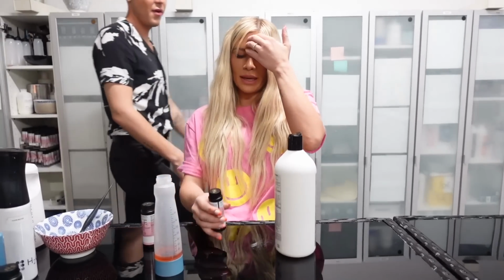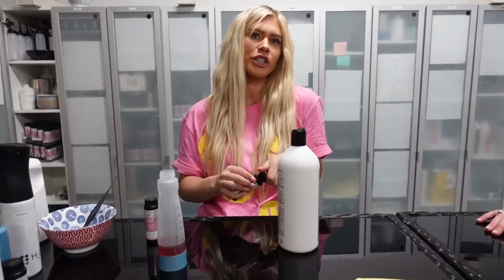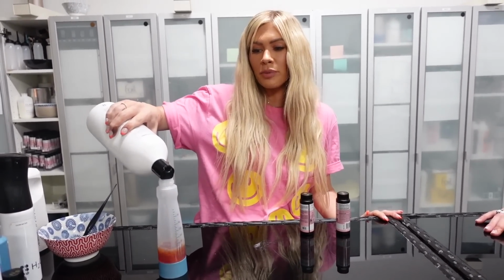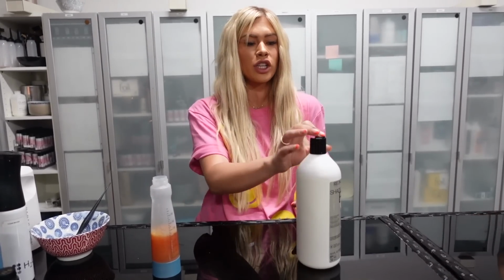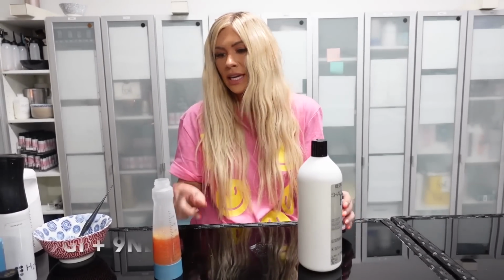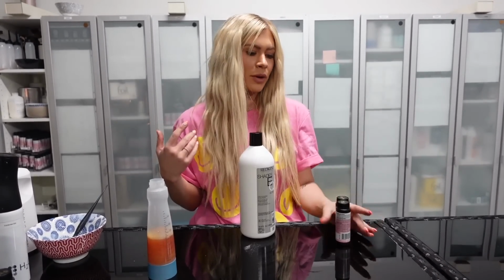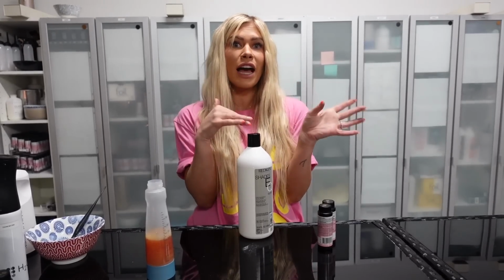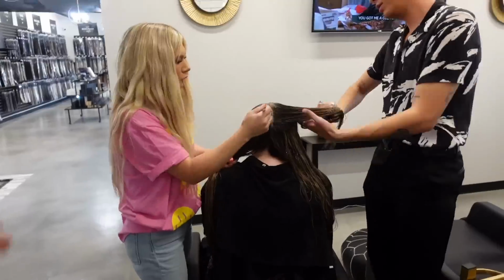Okay, so now I'm mixing up the toner, and in the past, whenever I would first start out doing transformations like this, taking a blonde darker, I feel like I would always be like, oh, I need a beigier blonde and it needs to be darker, so I would end up toning with an 8 or a 7 because I'm like, oh, it needs to be a darker blonde, but then it all blends together too much. You want that contrast, so I'm actually doing 9, so I'm doing a 9GI, 9NB, so that way her blondes stand out and they're really bright, but we're just making them a little more buttery and beigey, and they're still gonna be really, really bright and have that contrast with the dark. So that's what we're doing with the toner, and we are gonna now head to the bowl.